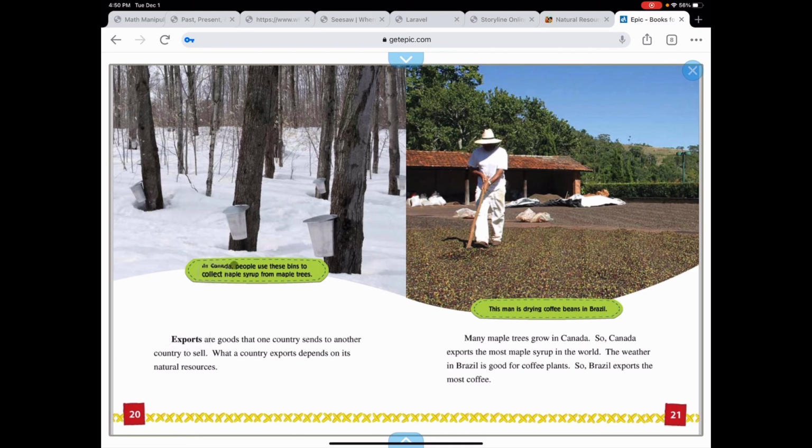In Canada, people use these bins to collect maple syrup from maple trees. Many maple trees grow in Canada, so Canada exports the most maple syrup in the world. The weather in Brazil is good for coffee plants, so Brazil exports the most coffee. This man is drying coffee beans in Brazil. Look at all that coffee.